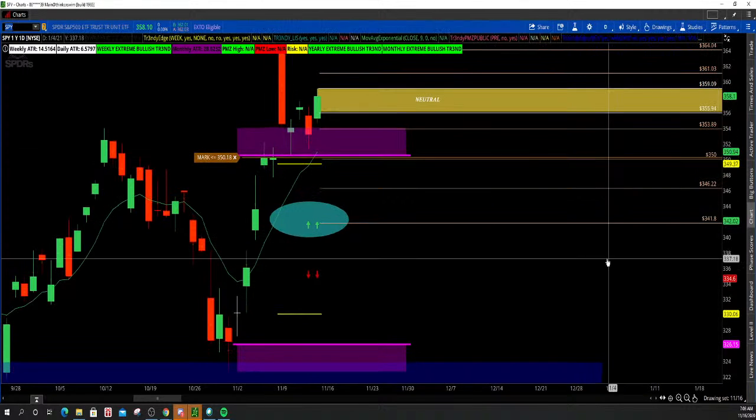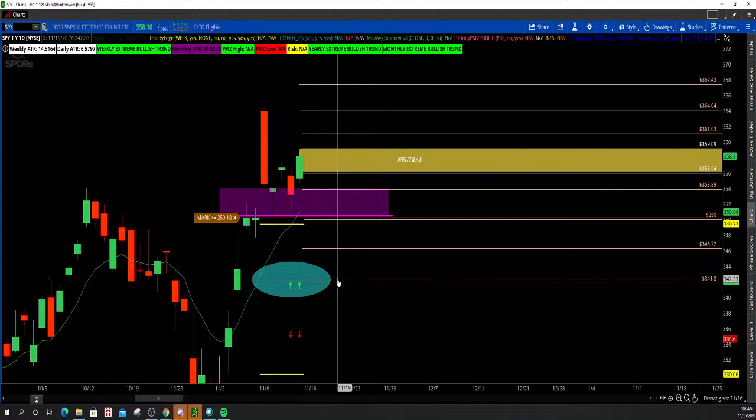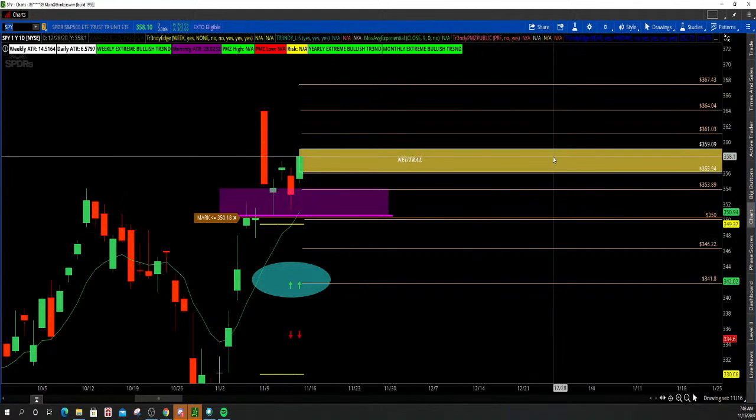All right, so here we go on SPY. This is a neutral strategy. Basically, the way this works is we're long above 359 and we're looking for 361.03. Whether you're trading pre-market or at night, because these are 24 hours, especially starting on Monday through Thursday. Again, above 359.09, I'm looking for 361.03.